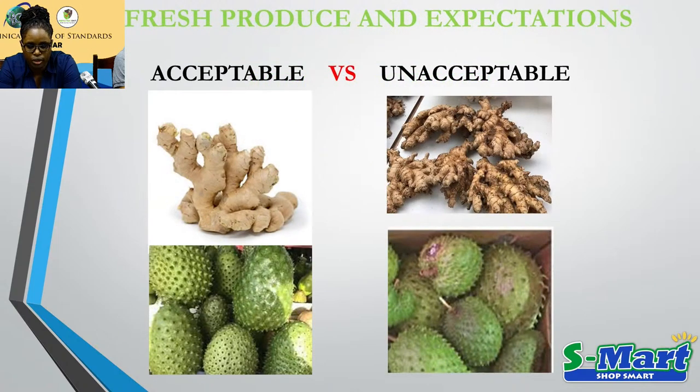As it relates to fresh produce, a lot of times, like we tell the suppliers of the fresh produce, we have to put ourselves in the shoes of the purchasers or the consumers who come to the supermarket. If you, as the supplier of the fresh produce, go to a supermarket and will not buy a product because of the way it looks or because of the condition, as you can see on screen, the difference between items that are acceptable and unacceptable, we would not encourage you to bring such products. As an ethical provider, you should not bring to SMART or any supermarket a product that you as a supplier will not purchase at any supermarket.